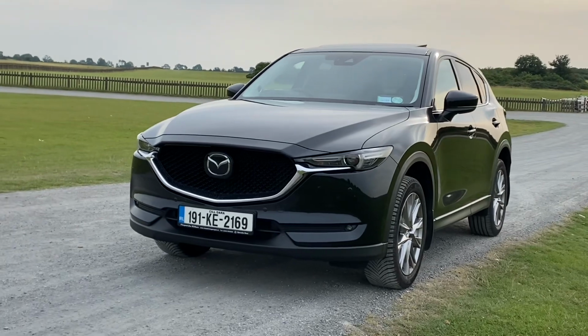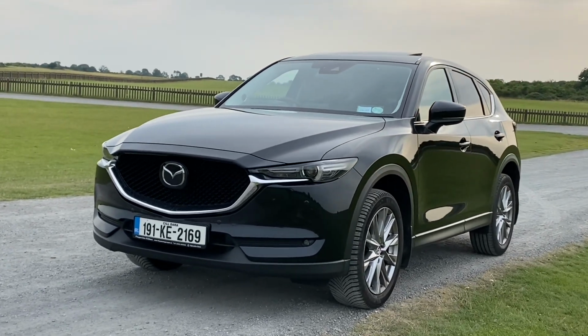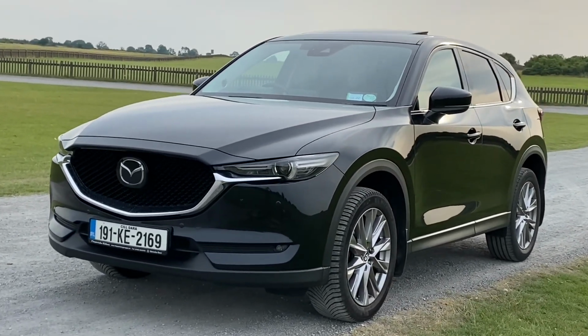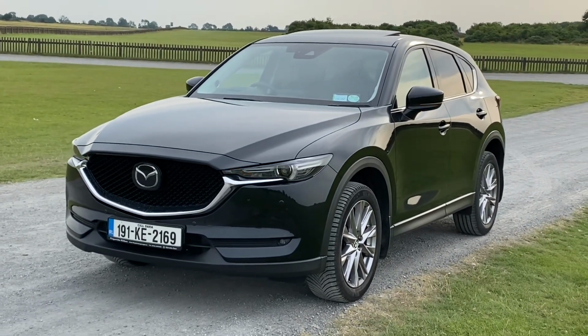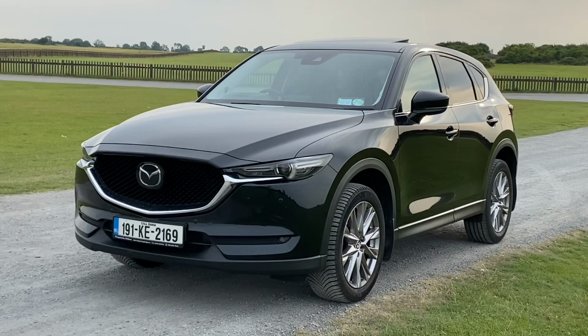A lot of these cars, I actually thought this car the first time I looked at it, I thought it was more of a dark navy because it's a really, really kind of common colour in them. But this is a solid black. I actually think black is really nice. And like I was saying to you, I don't see black too much in them, so I think that's a good thing.